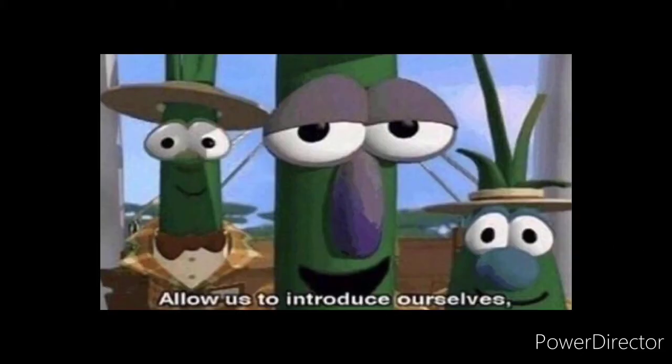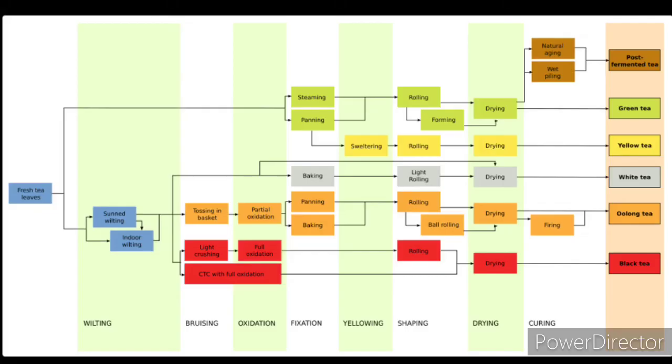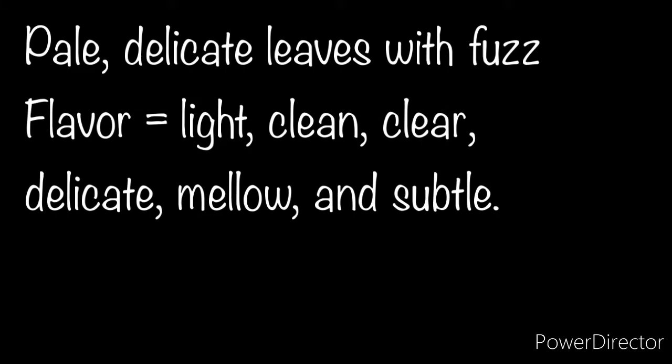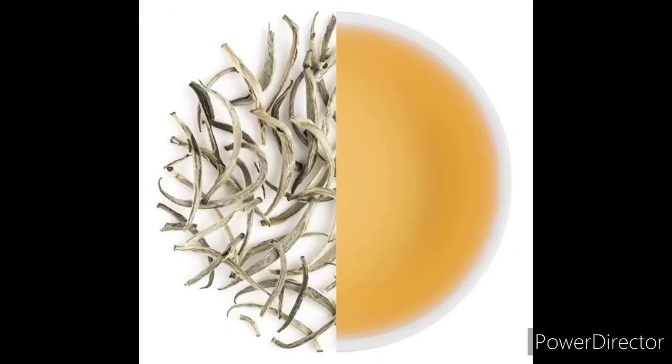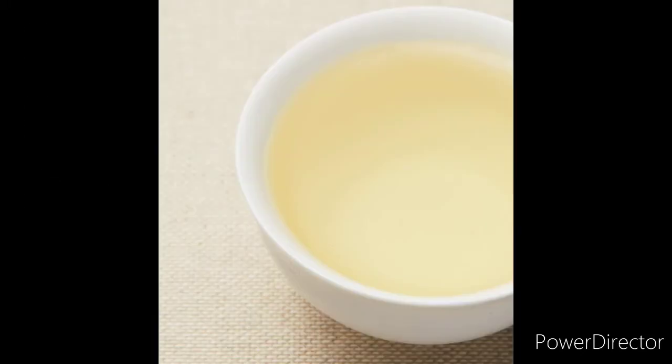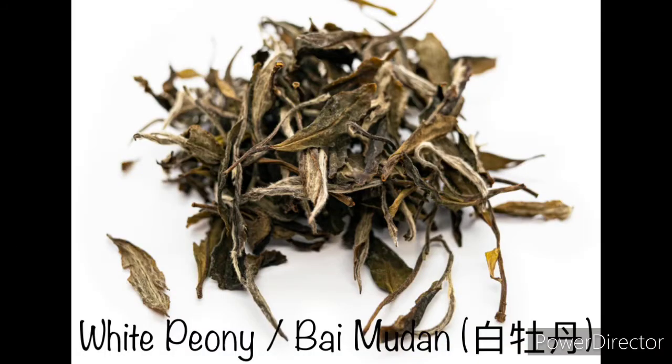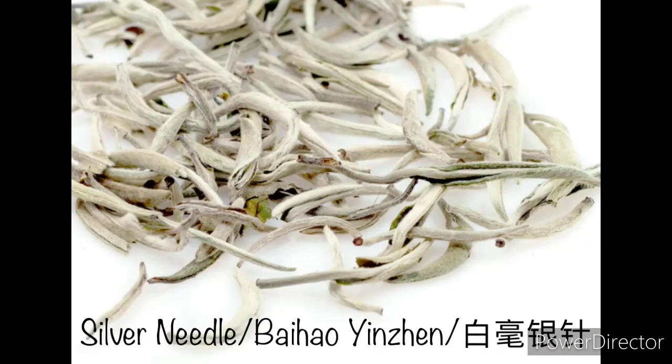Now I will give a brief description of each tea in order from least to most processed, starting with white tea. White tea has pale, delicate leaves, usually with fuzz left on them because it is the least processed tea. It has a light, clean, clear flavor that can be delicate, mellow, and subtle. It is great for iced teas and hot weather. Here are 2 famous white teas that everyone should be familiar with: white peony, or bai mudan, and silver needle, or bai hao yin zheng.